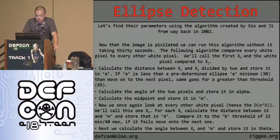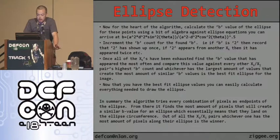Now we'll once again look at every other white pixel, hence the O(n^3), and call this one xk. For each xk, calculate the distance between it and M and store that in D. Compare that to a threshold of 15 minimum, 40 max, and if it fails, move on to the next one. Then you calculate the angle between xk and M and store that in theta. And then for the heart of the algorithm, you calculate the B value of the ellipse for these points using a bit of algebra against an ellipse equation, and you can come up with this.